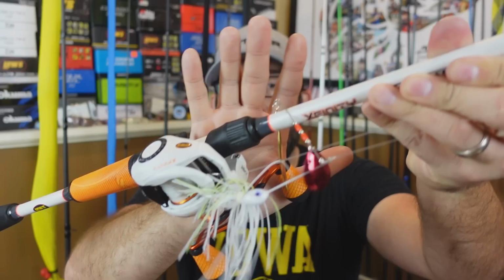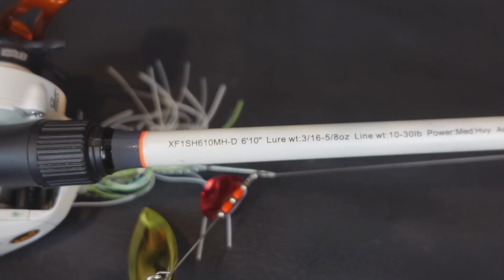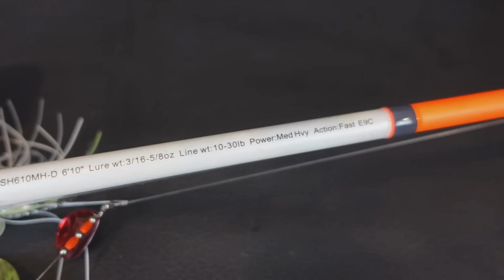So this isn't the lightest, it's not the smoothest combo, but for $100, I haven't had any issues. The rod is pretty spongy, which I like for a spinnerbait, chatterbait, swim jig. A little bit of a soft tip to it, so I can let that fish get it in their mouth and start to bend that rod a little bit before I set the hook. This is a 6'10" medium heavy fast action, but it feels more like a moderate fast, and that's honestly what I like for those moving baits.